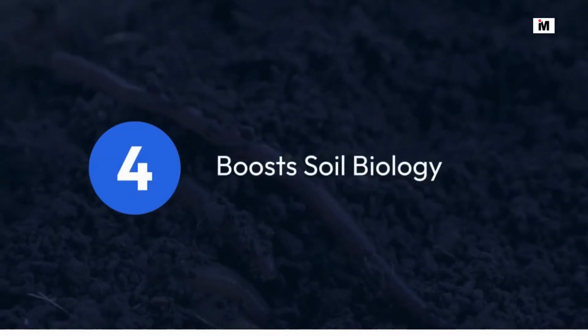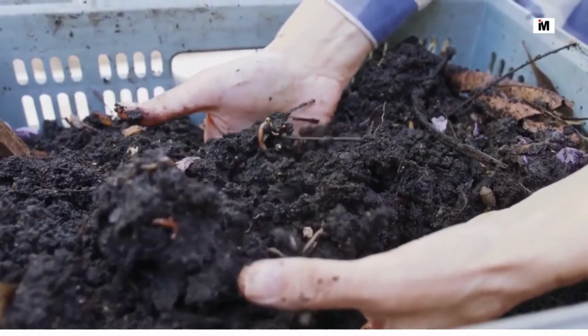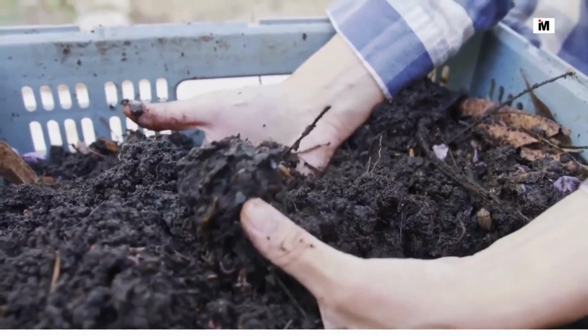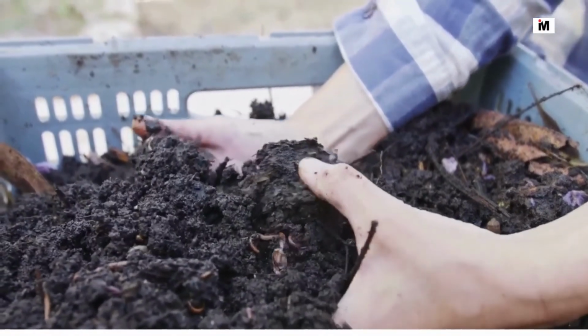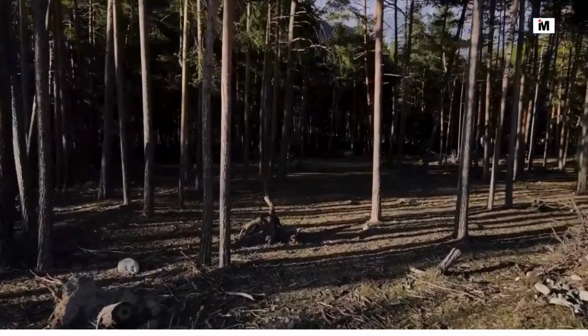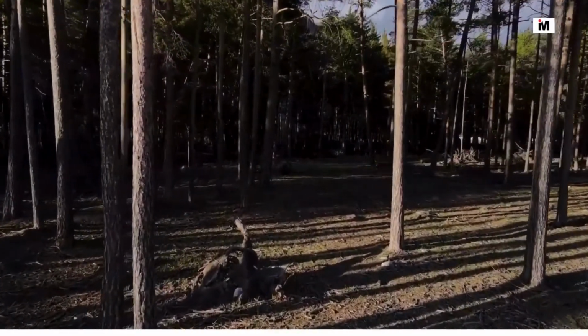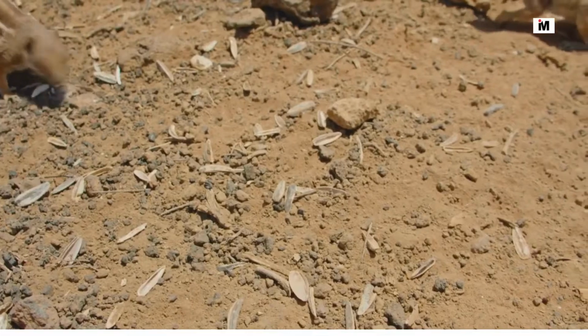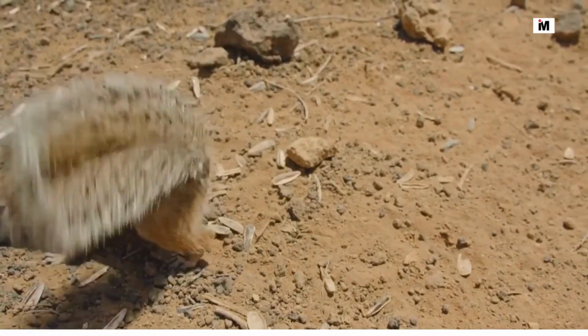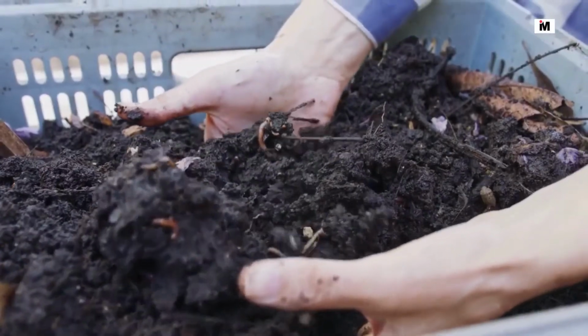4. Boosts soil biology. Soil organisms, including bacteria, fungi, earthworms, and other microorganisms, thrive on organic matter. These organisms break down organic material, improving soil fertility and creating a healthy soil ecosystem. The increased microbial activity can also help control pests and diseases by promoting beneficial organisms.